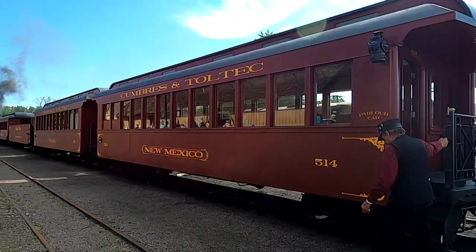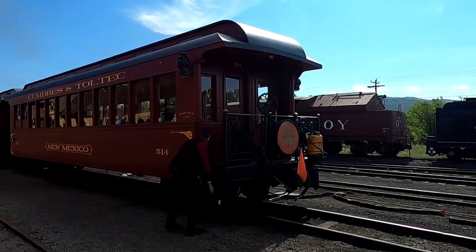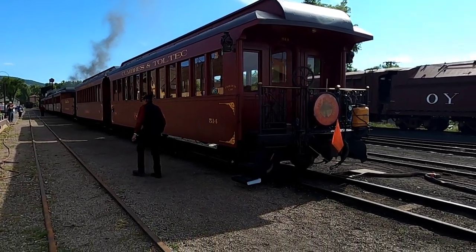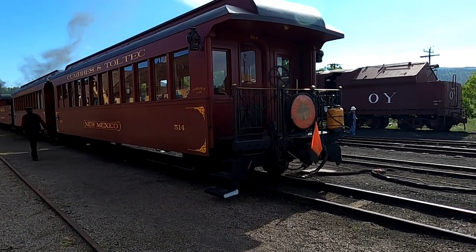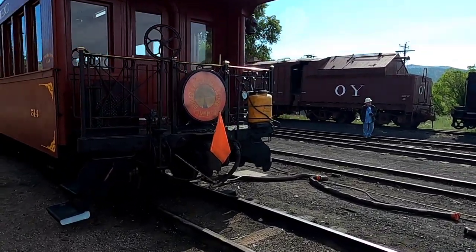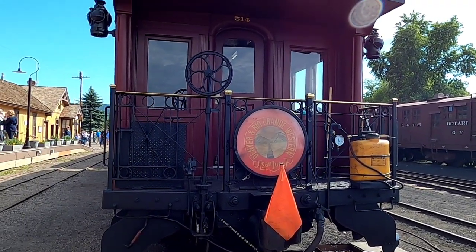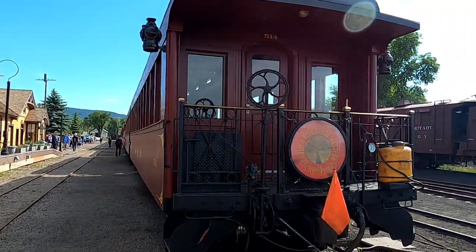And that will do when you get them stopped. And there you go. Check out that logo on the back. There you go. Let's get a better look at this logo here. That is really, really cool. Denver Rio Grande Western, the San Juan. All right.